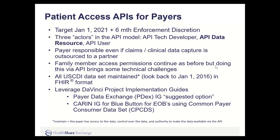Now, what's interesting about the way they've structured the rule is they wanted to make sure that the payer is the one responsible and considers themselves responsible no matter how they automate their systems, no matter what they do for claims or clinical data capture. It's the requirement of the payer that that gets done, whether it's outsourced or they do it internally. The other thing they wanted to do is they recognize that health plans very often have to cover things that cover family membership access, right?